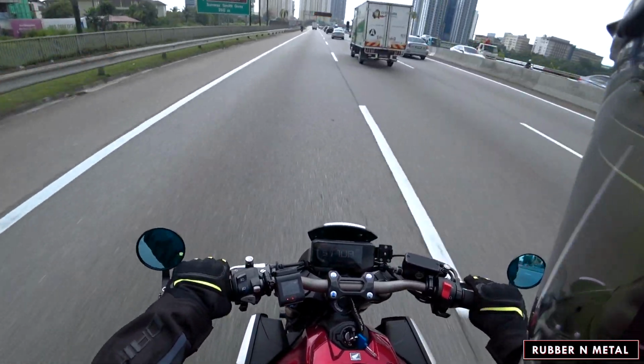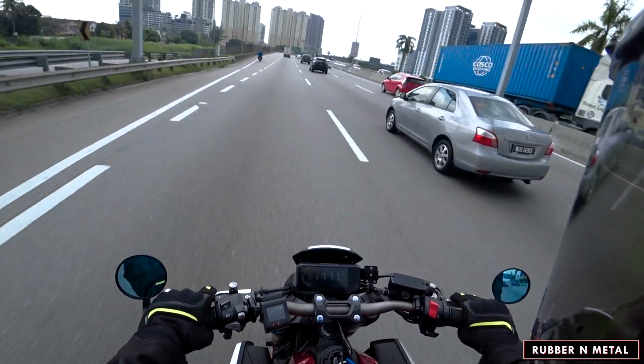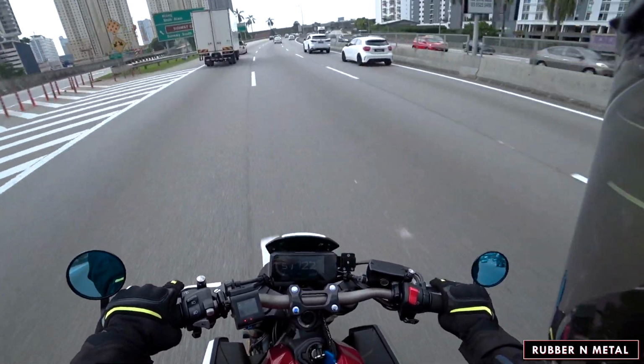So today we are on the way to Chan Biker in Section 15, Shah Alam. Well, we're going there because finally I'm going to get rid of these factory fitted Metzeler Roadtec 01s.